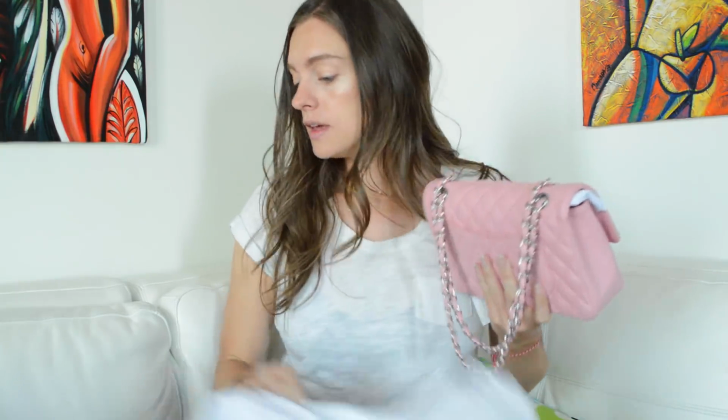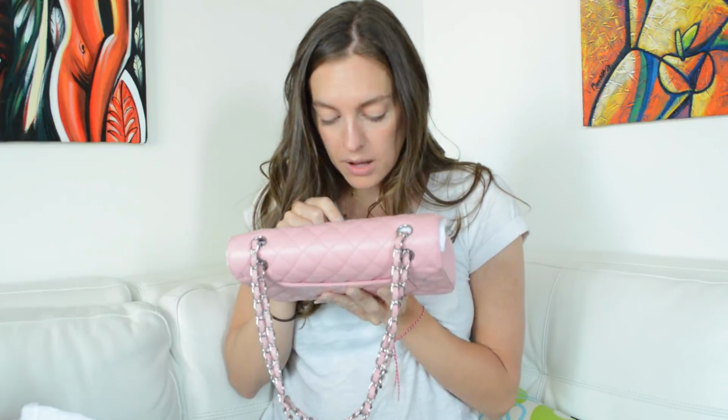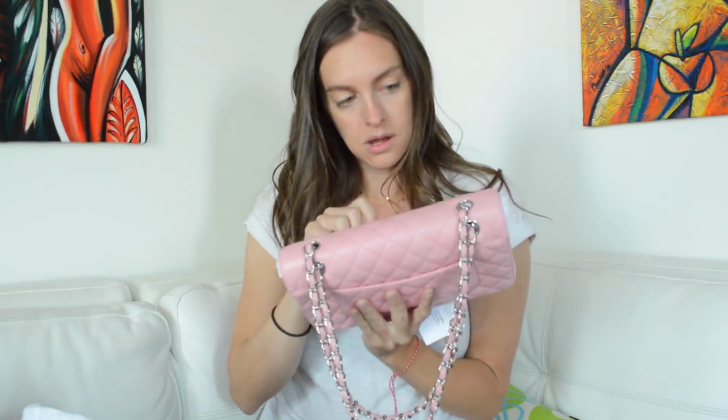There was some damage on the inside of the bag, so let's see how they managed to handle that. Oh, they also polished the hardware, which was scratched, and now it has no scratches whatsoever. So that is incredible. This is like a brand new bag.